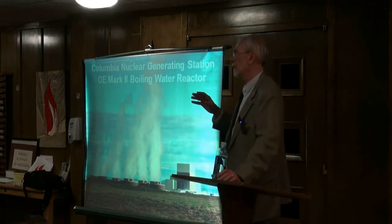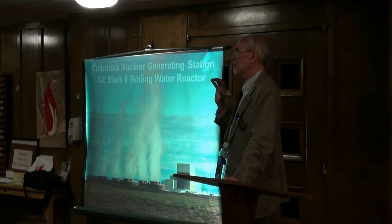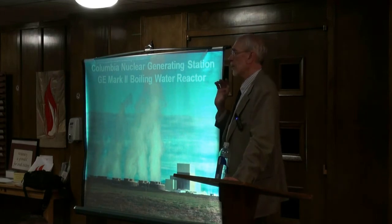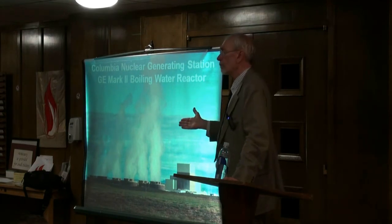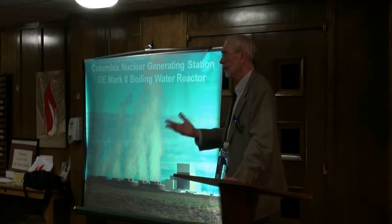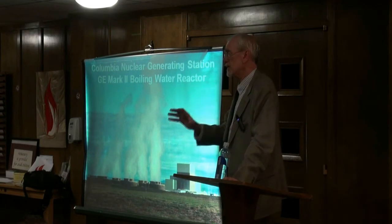The order that's in place is to put in these upgrades that would provide management strategies for Columbia to prevent fuel damage. Okay? So, longer fire hoses. More mobile diesel generators. More access to different kinds of cooling water. Pumper trucks. Bring more water in. Prevent the core damage. This is the order.